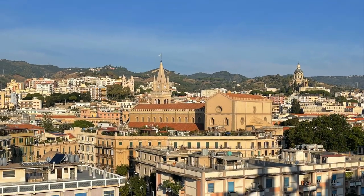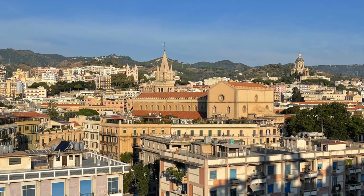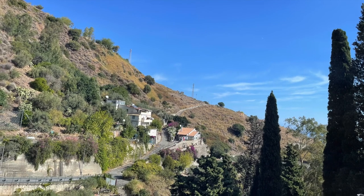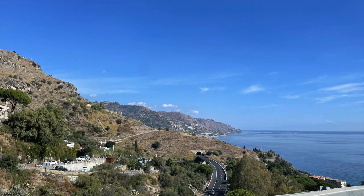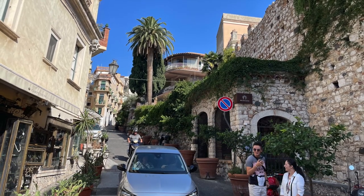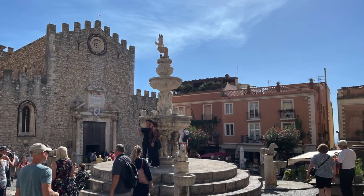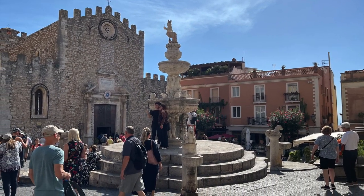We booked an excursion through Carnival for this port, taking us to a hilltop town called Taormina. I'm so glad we picked this excursion. It was a perfect day in Italy. It started out with a scenic bus ride that took about 45 minutes to an hour, and then once we arrived to the town, we were given 4 hours of free time.